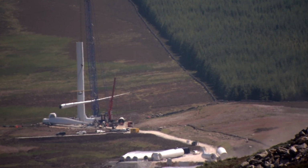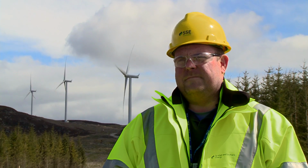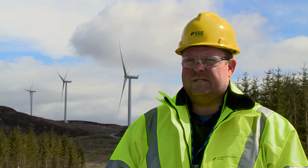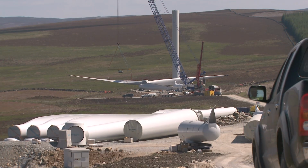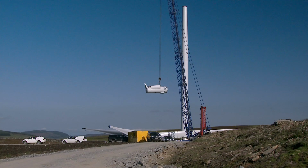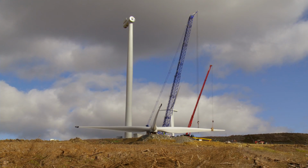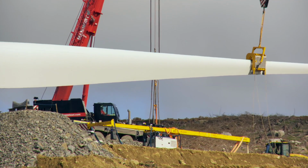The turbines are erected, one by one. It's a precision job. You're lifting in big components, as I say, 50-tonne lifts, 82-tonne lifts, all very controlled. We just don't take chances with the lifting. It's a 1,500-tonne crane up at 120 metres. There'll be a set amount of wind that you can actually lift in, a limit. We just don't go past that.